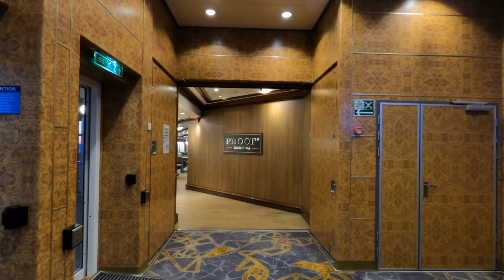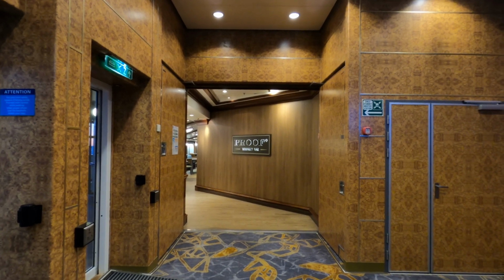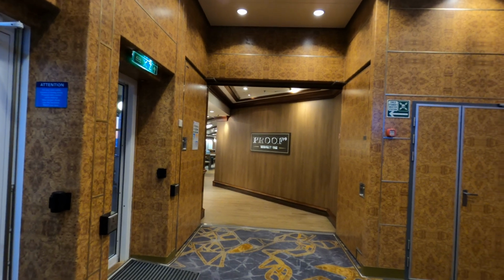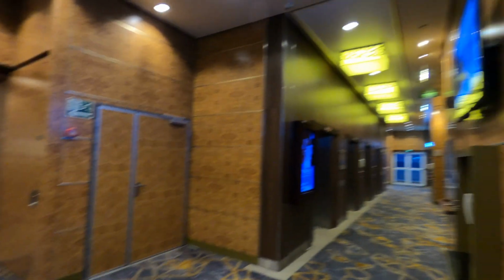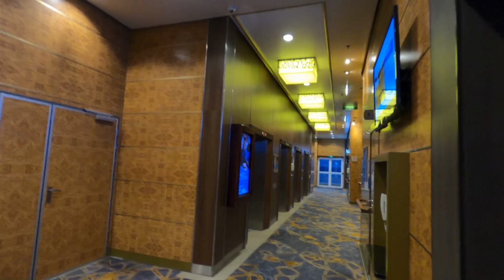As you leave Bliss on your left, and I know that is port side. No, I don't know that. I think it's port side. Proof whiskey bar, and on the other side we'll come back through, and it is the photo gallery.